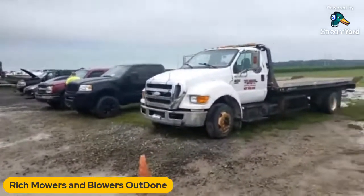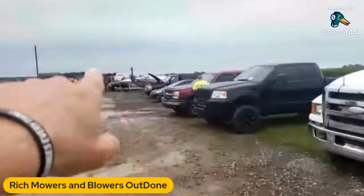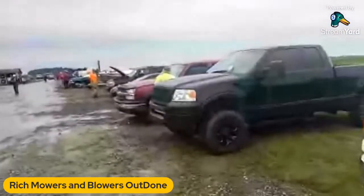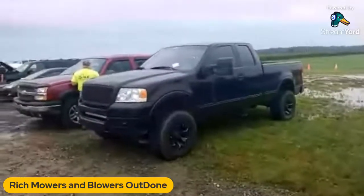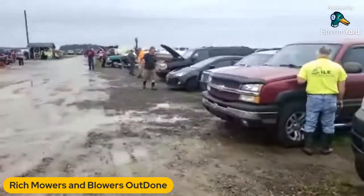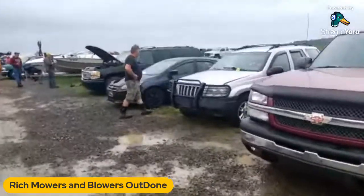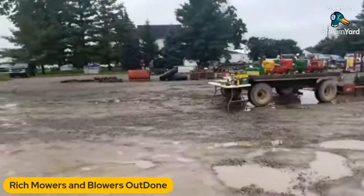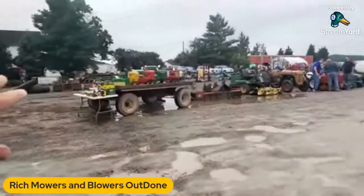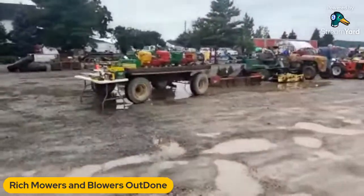But here's the lineup starting right here. You got this tow truck for sale. Everything down this whole line is going to be for sale, auctioned off today. Some of it might have a reserve on it, some of it might not have a reserve. So you can see, usually when the auction goes on, this is all cars that are just parked right here. So we have to park way back in the back, or we would park over in the field over here.